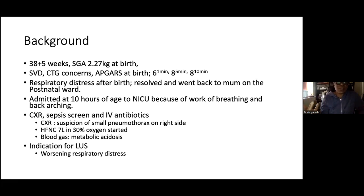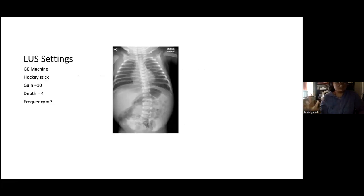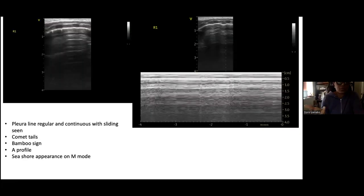Her blood gases were showing metabolic acidosis, and the lung ultrasound was done because of worsening respiratory distress, which I honestly could not really explain. So this was her chest x-ray. And the team that saw her thought she had a small right-sided pneumothorax and expected that she would improve. But I put her on high flow, hoping that there should be some clinical improvement. These were my lung ultrasound machine settings. And so I did this lung ultrasound when she developed worsening respiratory acidosis. She was virtually grunting on high flow, 7 liters and 30% oxygen. We were not struggling to oxygenate her. She was in about 98, 99% oxygen, but her CO2 was slowly rising. So I did this lung ultrasound at this point.